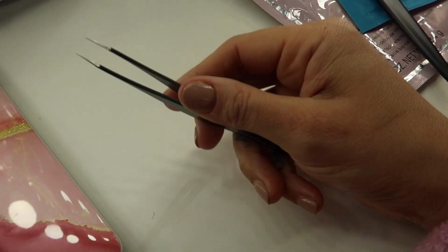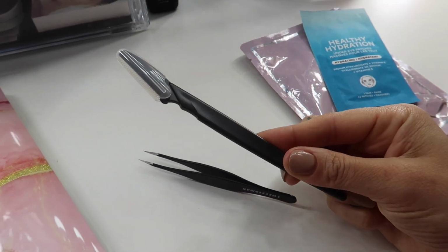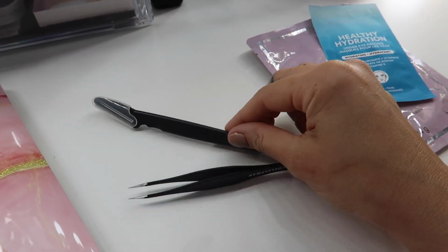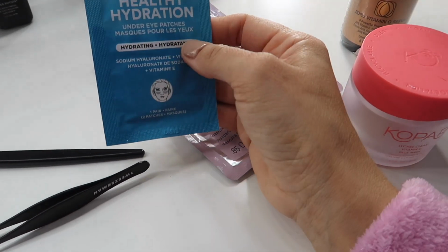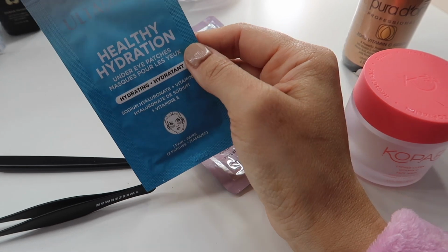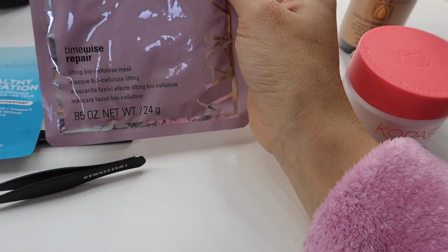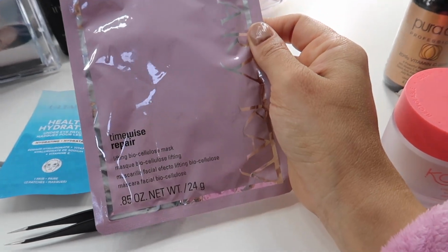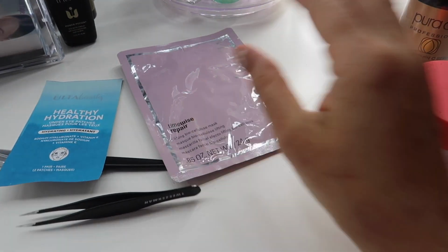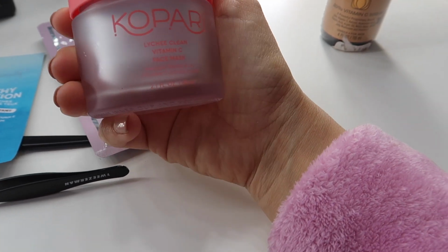These are the tweezers that I use, and I love them so much. They're perfect. And then I will just clean up and shave up on my face with this right here. Love. These are eye patches just for puffiness. I'll do this after I give myself a full facial. And then I'm going to do the biocellulose mask. I'm going to do that little lifting mask on the skin. I do love this. But before I do that, I'm going to do my vitamin C mask from Kapari.